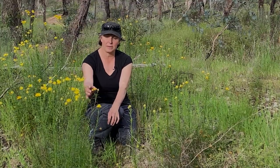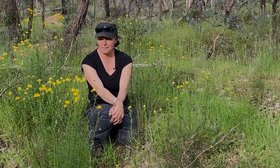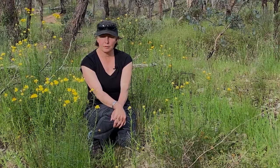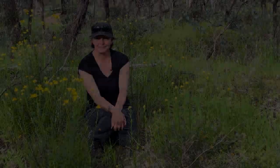You can cut them off, and because they're paper, like paper daisies, they'll last a long time as a cut flower. And they'll bring bees and butterflies into your garden. They're really good food for bees and butterflies, both European honeybees, native bees, and several kinds of butterfly. They really are a fantastic flower.